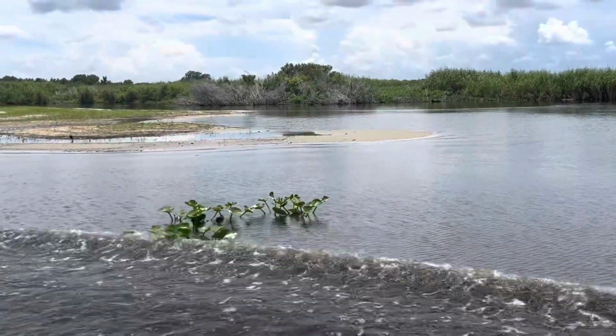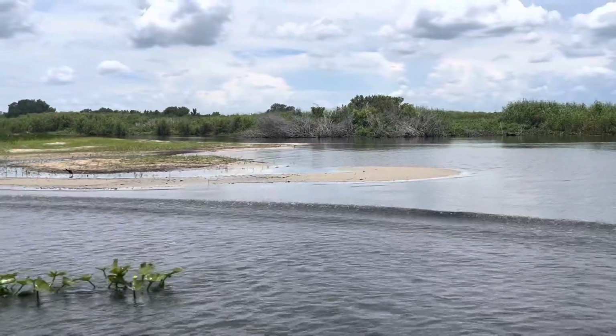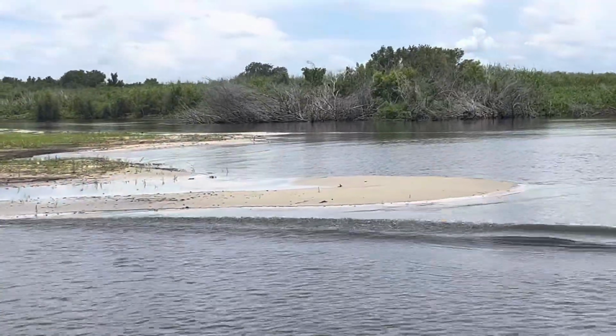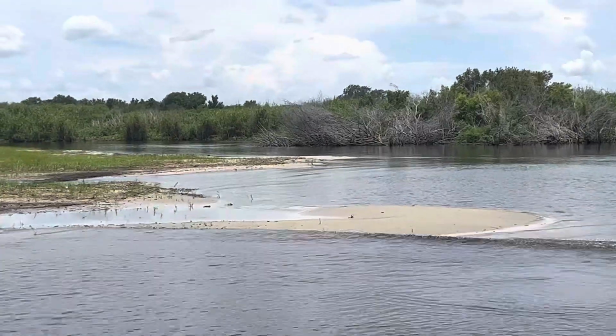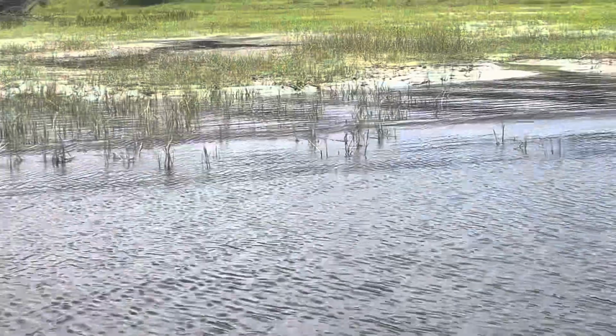Now I want you to look at that. That's Tiger Creek. We're in Lake Kissimmee. There's a sandbar going across the creek. That is a no-go for some bass boats. I don't know what y'all think about that, but that ain't good.